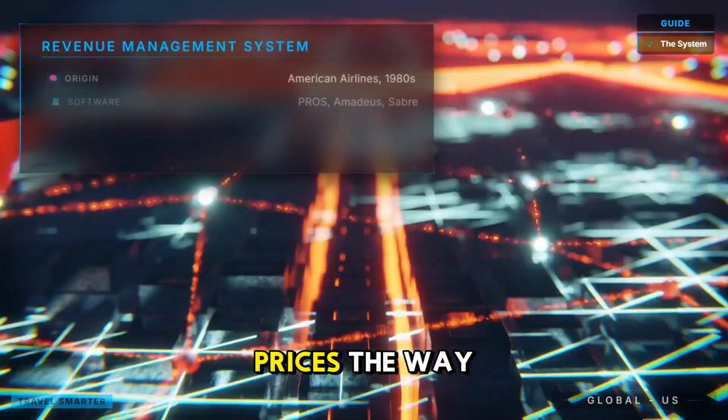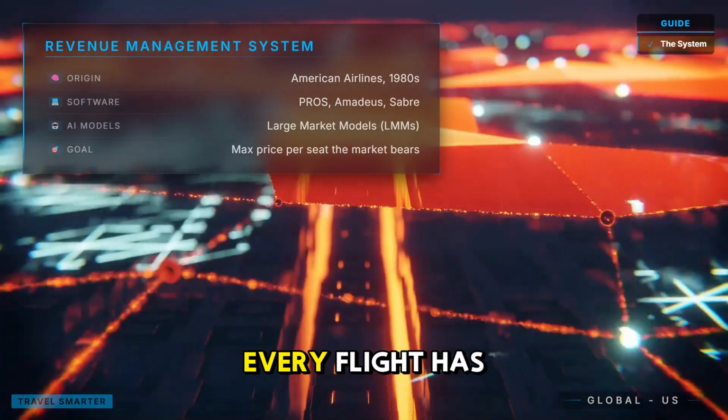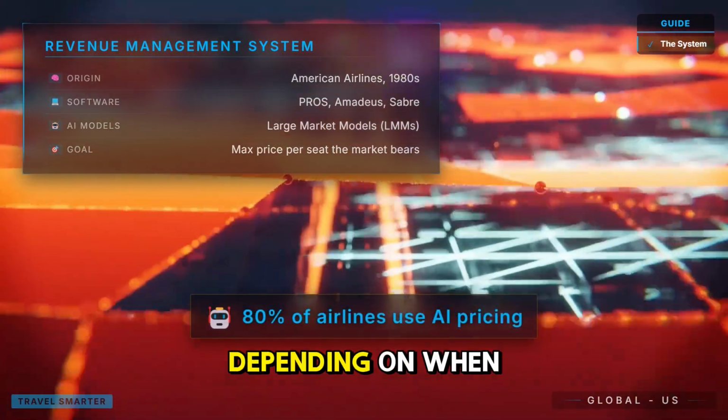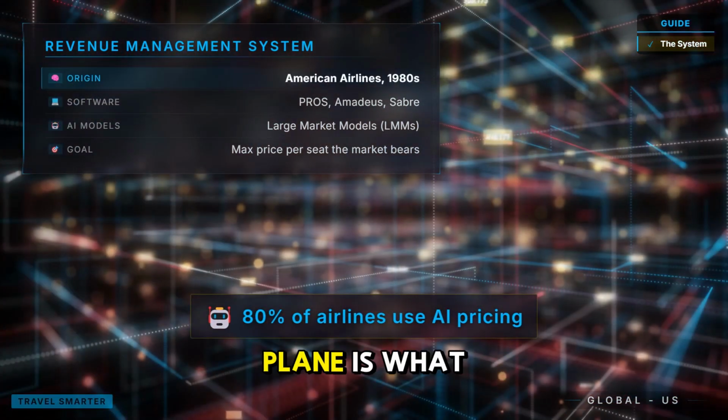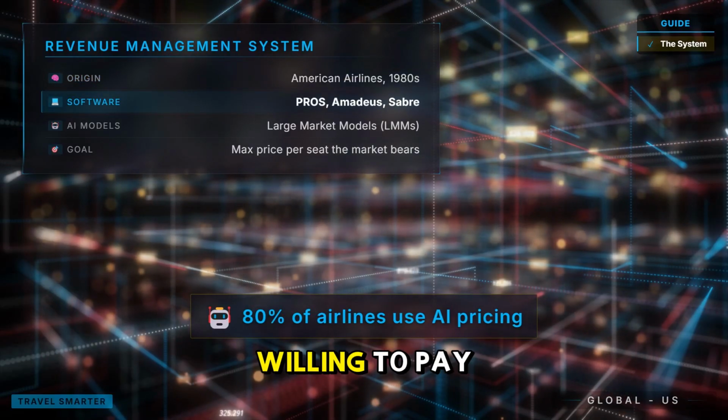Airlines don't set prices the way stores do. There's no fixed price tag. Every seat on every flight has a different price depending on when you buy it, how full the plane is, what competitors are charging, and what the algorithm predicts you're willing to pay.